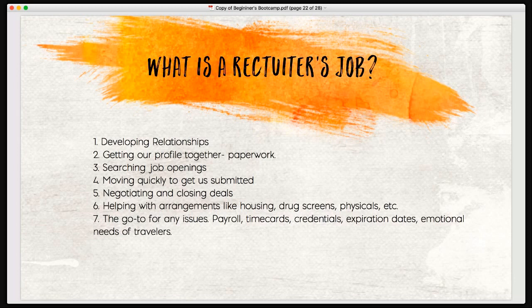Because remember, man, it's fast moving, guys. A job can pop up and then be gone in like half of a day, no problem. So if these recruiters aren't on it like crazy for us when we need them to be, we can miss opportunities, moving quickly to get us submitted. That's why it's important for us to have current paperwork in with companies we know we want to work with. Because if a job comes up, we want them to get to us really quickly. We want to find out about the pay, the benefits, make sure it sounds like it could be a good fit. And then we want to quickly get submitted.